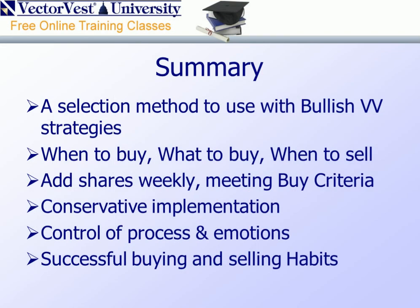First, we have a selection method to use with, in my opinion, most bullish VectorVest strategies. We have a solid game plan of when to buy, what to buy, when to sell, and how to buy. Third, we added shares on a weekly basis. Again, we're cutting out the noise. We're cutting out the day-to-day clutter and frenzy of the market and making our decisions in a calm, rational way and choosing stocks that meet our buy criteria.